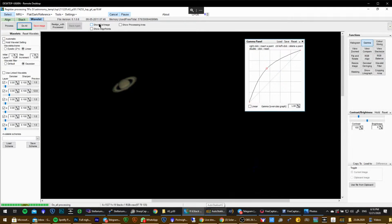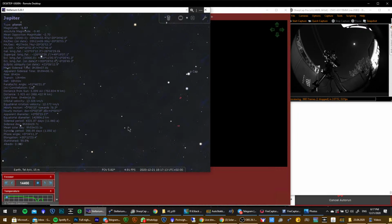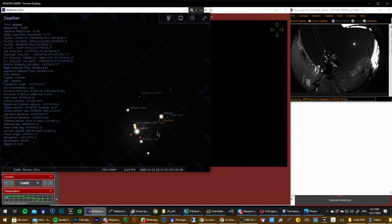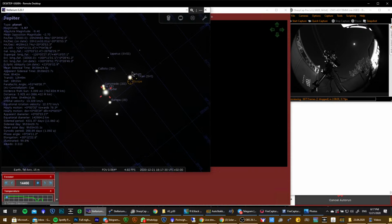Alright, let's zoom out here and save this frame. Oh, wait. I did something wrong there. Okay. Seems like I'm gonna run out of space at the exact time the two of them will set. So we already passed the peak of the event. The peak was just here, and now Saturn has already moved here.